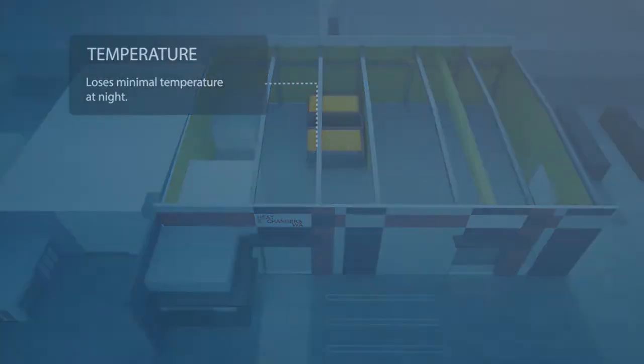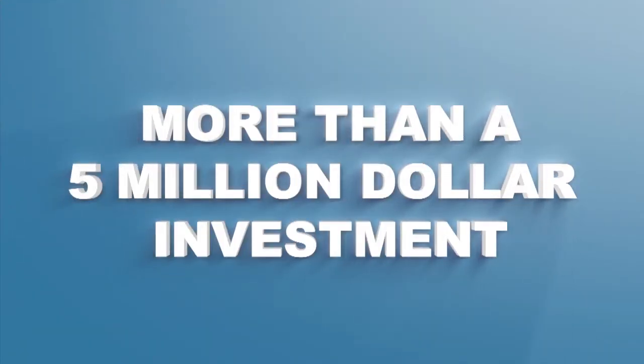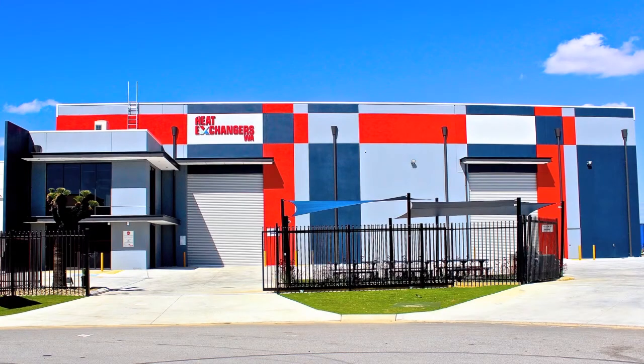In total, with numerous added ancillaries we've not mentioned here due to time restraints, the new Heat Exchangers WA facility has equated to more than a $5 million plus investment, all designed to service your plate heat exchangers more efficiently than we presently do. Please come and visit us at any time to inspect. You'll be more than welcome.